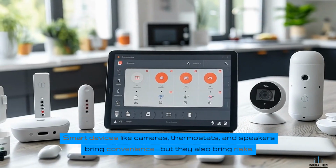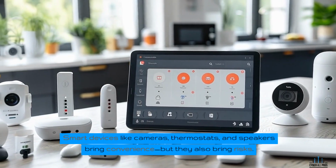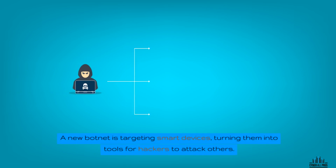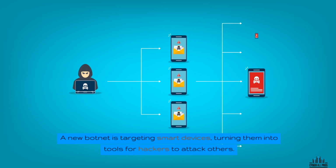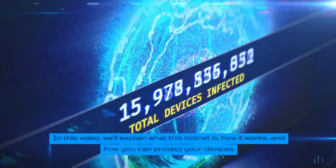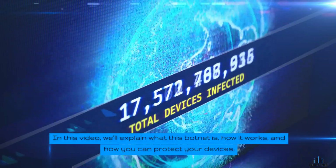Smart devices like cameras, thermostats, and speakers bring convenience, but they also bring risks. A new botnet is targeting smart devices, turning them into tools for hackers to attack others. In this video, we'll explain what this botnet is, how it works, and how you can protect your devices.